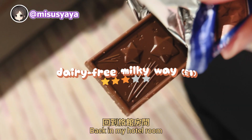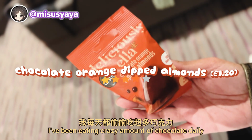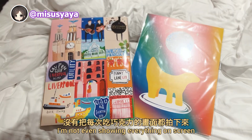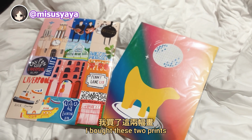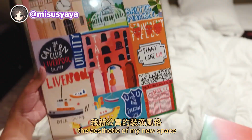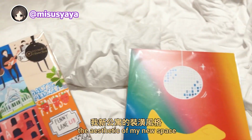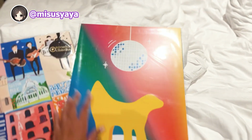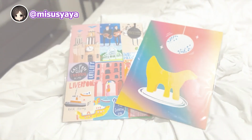Back in my hotel room, I'm having some chocolate. I've been eating a crazy amount of chocolate daily. I'm not even showing everything on screen. I bought these two prints. I thought they would match with the aesthetic of my new space. This is the Super Lamb banana. Love.